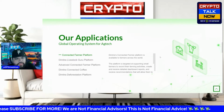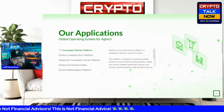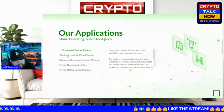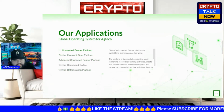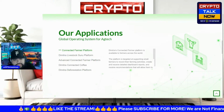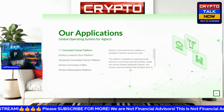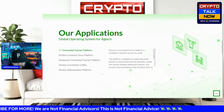It's just an intro. All right, their applications. Global operating system for ag tech, obviously agriculture. Okay. Connected farmer platform, Dimitra's livestock guru platform, all sorts of stuff right here, right? It says Dimitra's connected farmer platform is available to farmers across the world. The platform is targeted at supporting small farmers to record their farming activities.